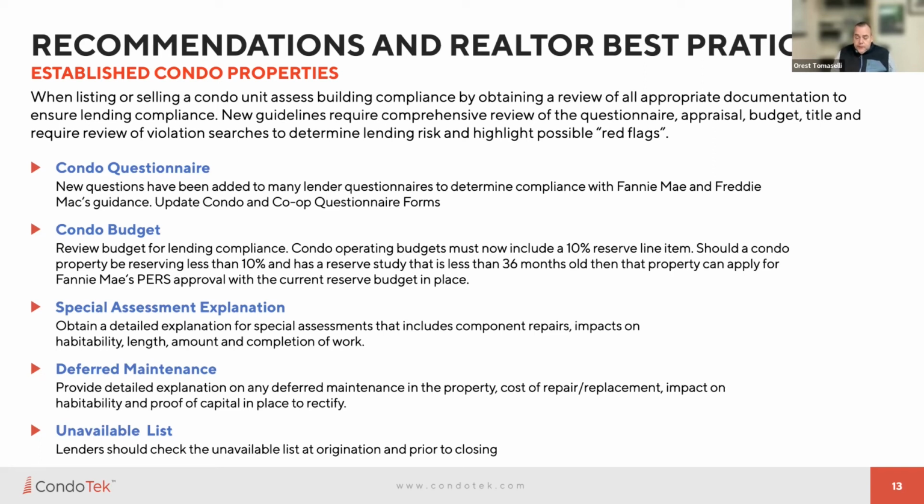If there are any special assessments, you want to make sure that the condominium board and or property manager has addressed them in their totality: what they're for, how long it's going to last, what the completion of work is, if it's been performed, and what the actual special assessment is for.